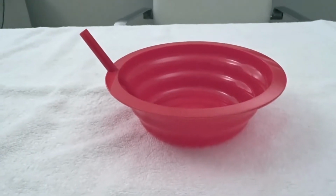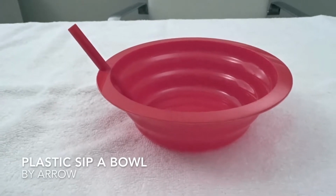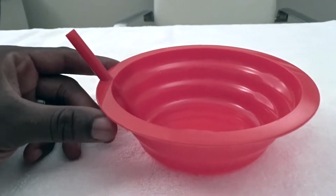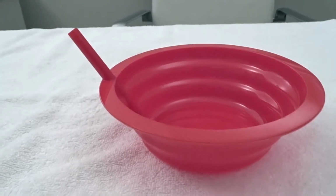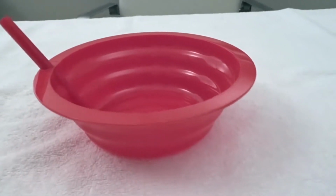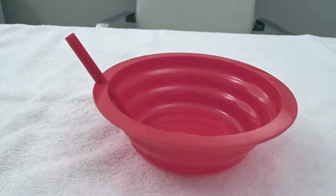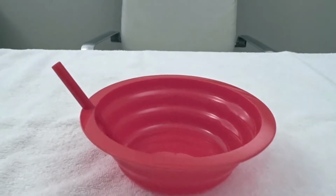And today we are talking about the Sip-A-Bowl. Yeah, Sip-A-Bowl. Now, I really wish that I had one of these when I was a child. I recently got this for my youngest kid, and it's for eating cereal out of. And every kid that I've ever known is a fan of cereal milk.